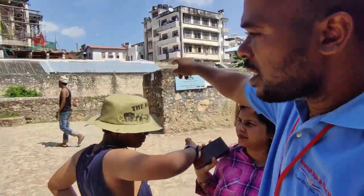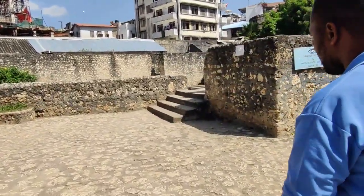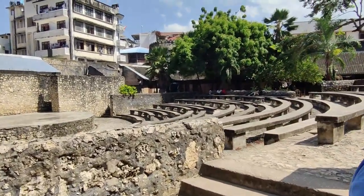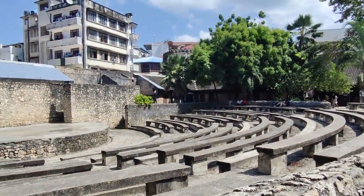Let us see the concept here. Places. So this is the amphitheater.